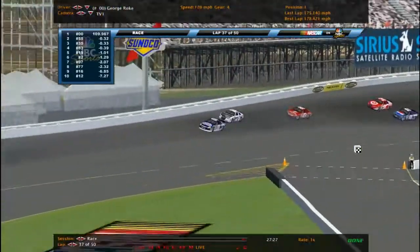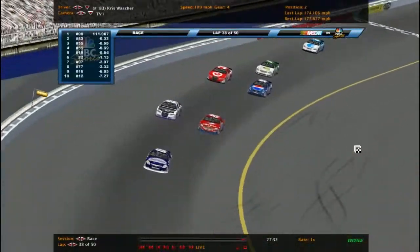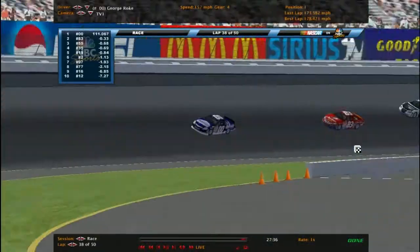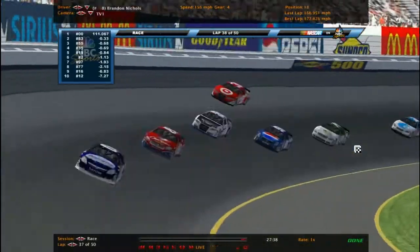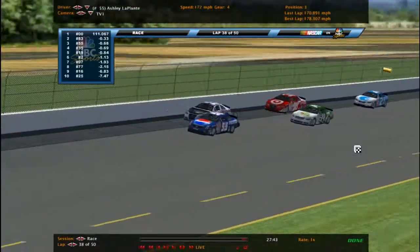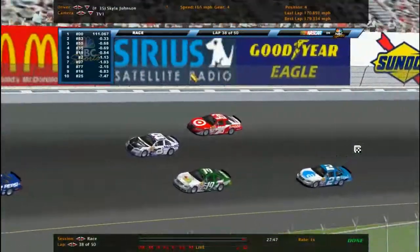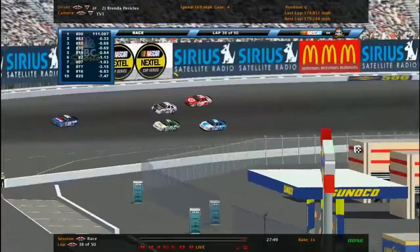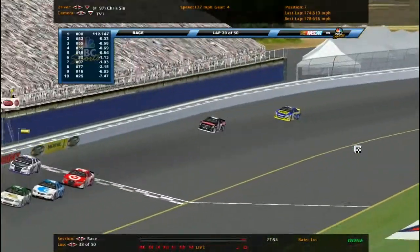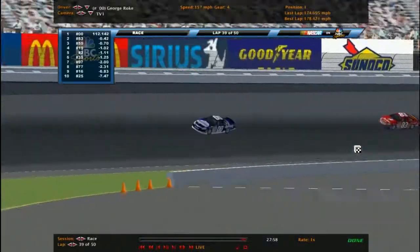George Rowe smoothly gets past the 8. So does Chris Washer. Two veterans, I should say. These two drivers are veterans. And they're still trying to get past the 8. Brandon Nicholas, the 55, now getting back the 3rd. Drew getting the 4th. Skylar dropping. Brenda Purcells, however. But the two brothers remaining in the back of the lead pack.